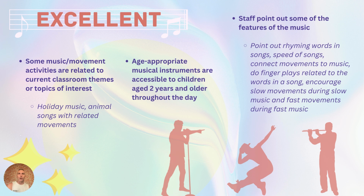So if you're doing all the goods and 2 of the excellence, you're coming out at a number 6. And if you're doing all the goods and all 3 of these, then you are coming out at a 7. So let's see what you need to do to strive towards excellence. So some movement and music activities are related to current classroom themes or topics of interest. For example, dinosaurs, holiday music, animal songs with related music and movement.